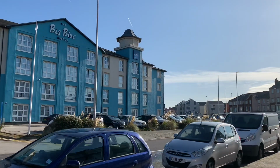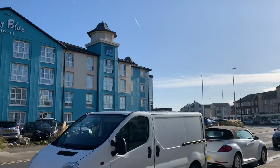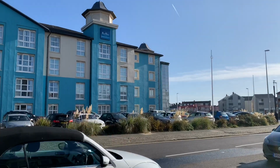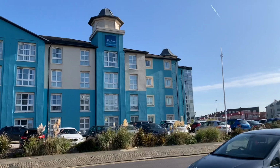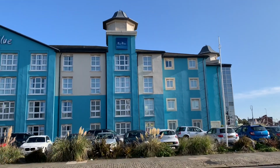Yeah, so you've probably been to Blackpool Pleasure Beach many times. But did you know that the ice dome is the oldest purpose-built ice dome in the world? And it was built in 1936. And the ice show also started in 1936, and that's the world's longest running ice show.